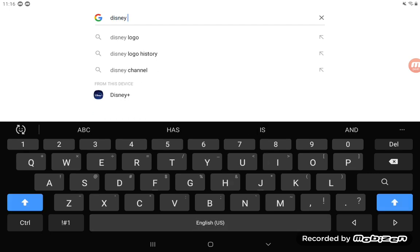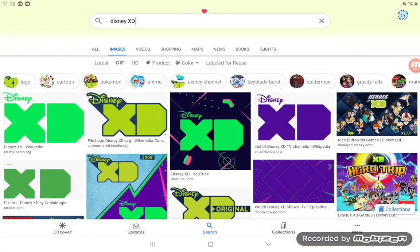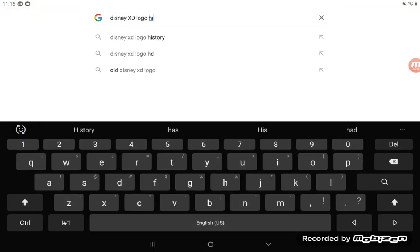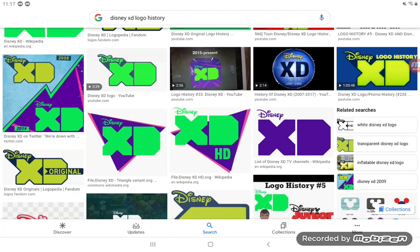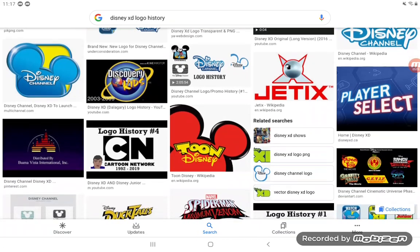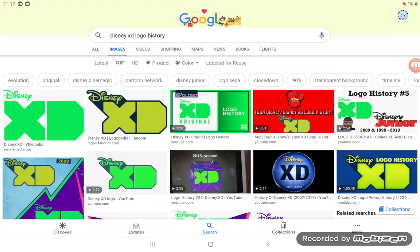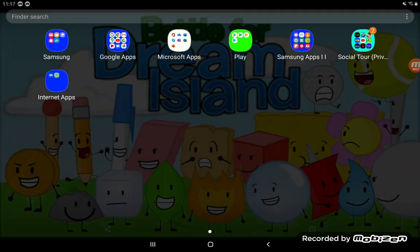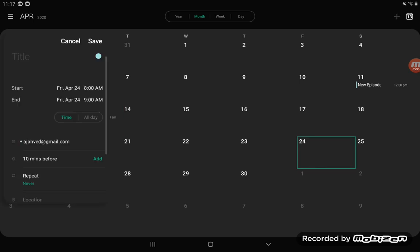The next one is going to be the Disney XD logo history. I wanted to search that. So it's going to be Disney XD, and I hope you like it. You're going to see it on my calendar. I'm going to do this on the 24th. This is a reminder.